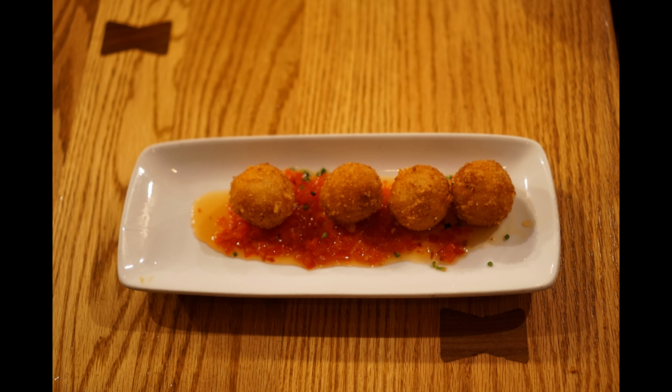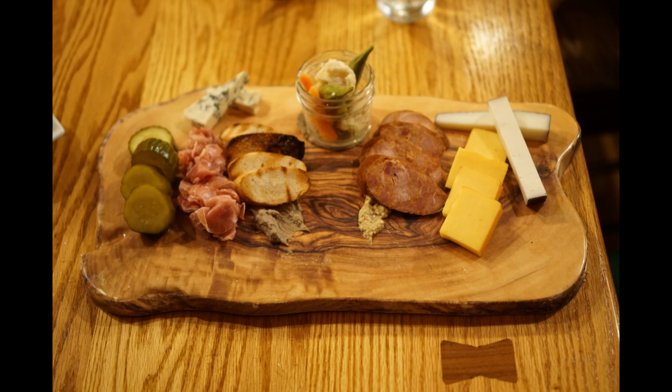That was outstanding. I thought that was really, really good, as was the charcuterie board. I was surprised at $15. The charcuterie board was a lot better than I expected, in part because they had this chicken liver pate, which is really easy to get wrong. And it was delicious. It was one of the best chicken liver pates I'd ever had. The meats were good.